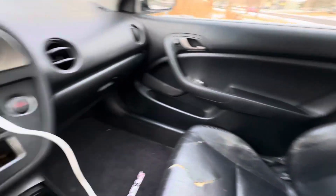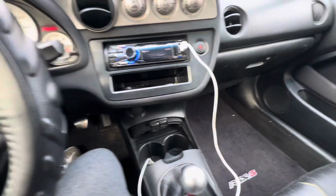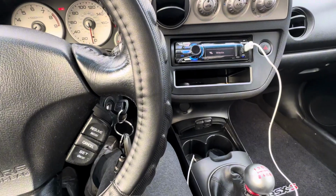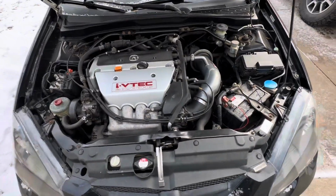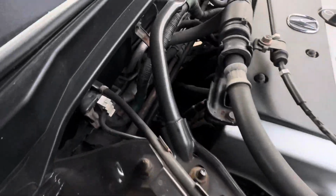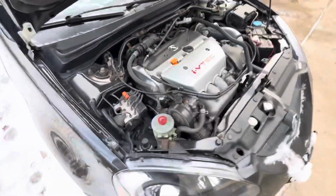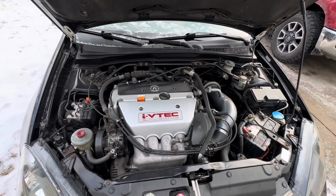It's fairly alright. I feel like this one is just a little cleaner because I vacuumed and detailed it. That other one I just bought will probably look a lot nicer, but this one is fully black interior. Pop the hood too. So this is the A2. Fairly stock. Does have some header, but it goes to a stock mid pipe and a stock cat back or an axle back.